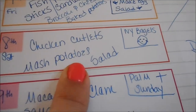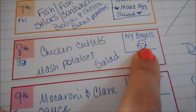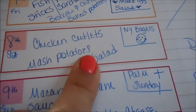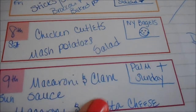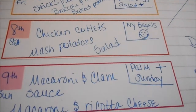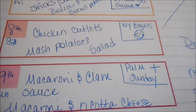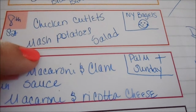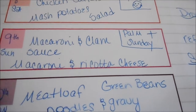When I come in on Saturday, my mom's getting me New York bagels. She always gets them on the day I come in. So we're going to do chicken cutlets that night because I know I'm super bad. On the day that I come in, I usually eat 2 bagels, one for breakfast, and then we usually do chicken cutlets that night so that we can do chicken cutlet sandwiches on bagels. And we'll just do that with mashed potatoes and salad.